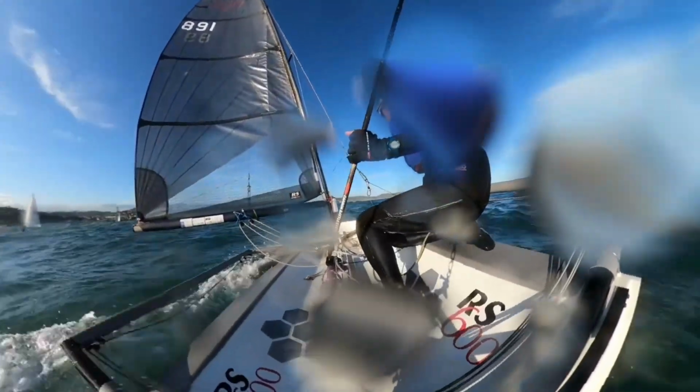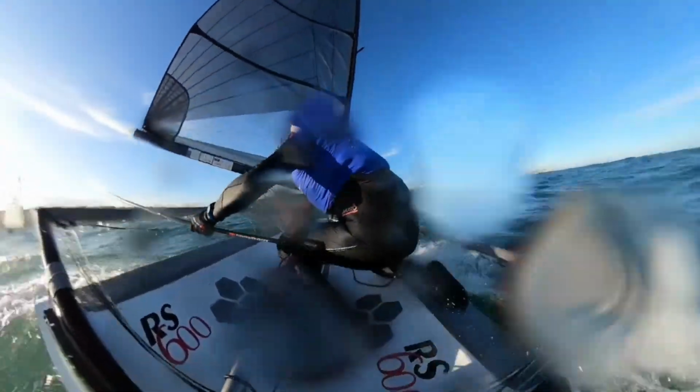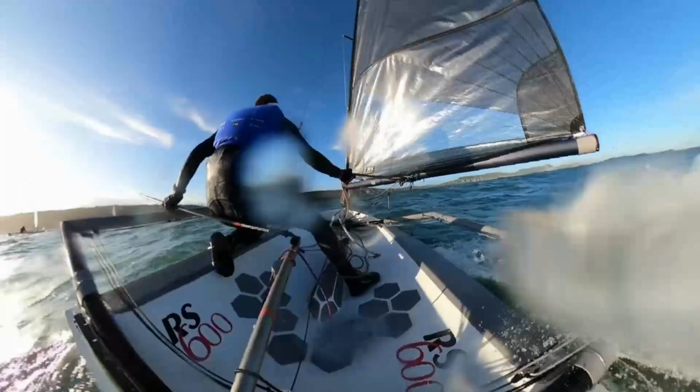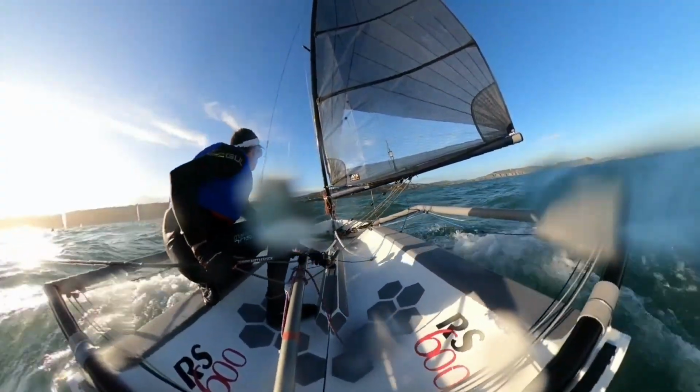But I wasn't really aiming for it. I'm just giving myself plenty of space, trying to time the jibe on the top of a wave, so I'm going at maximum speed at the bottom of the wave. Yep, managed to get it safely done.